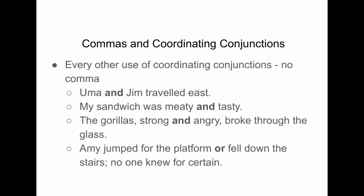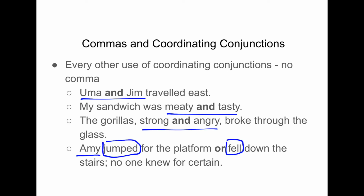Every other use of coordinating conjunctions, no comma. So for two subjects, for two complements, for two adjectives, and this last one is where many students go wrong. They want to put a comma here, but the reason why you can't is we have one subject and we have a compound predicate. Everything that follows is not a complete sentence, so here no comma is required.